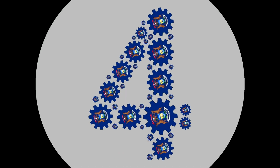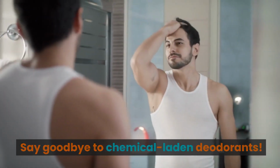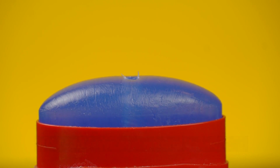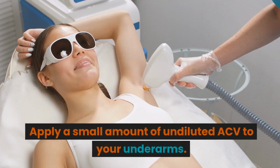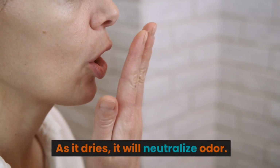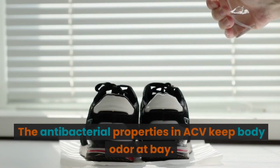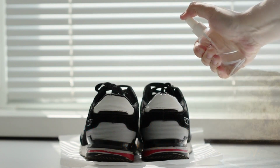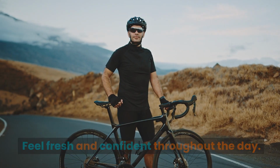Number 4. Natural deodorant. Say goodbye to chemical-laden deodorants. ACV can serve as a natural deodorant. Apply a small amount of undiluted ACV to your underarms. As it dries, it will neutralize odor. The antibacterial properties in ACV keep body odor at bay. Feel fresh and confident throughout the day.